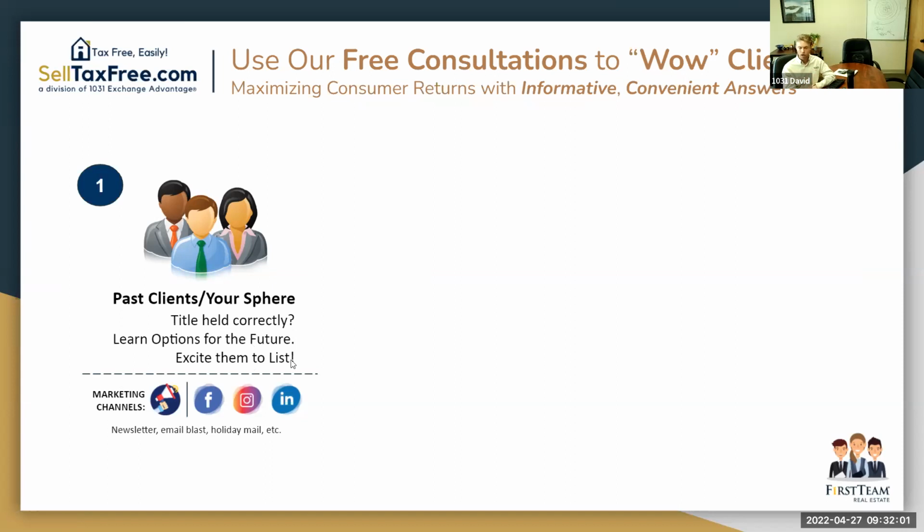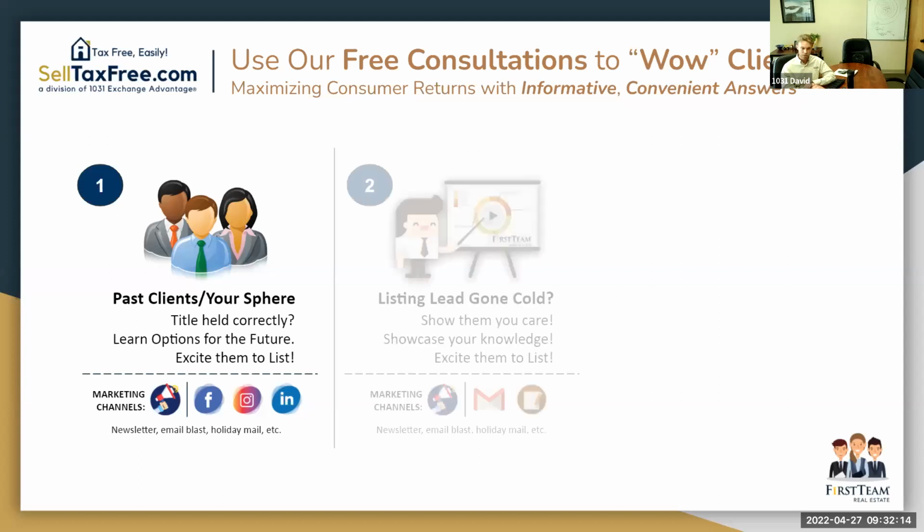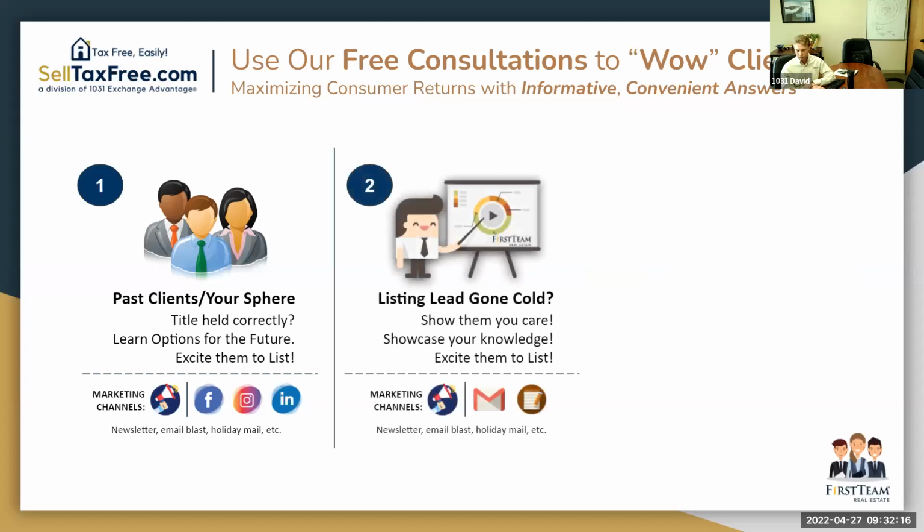Again, if they have a property they're tired of managing, but they want to reposition the equity into something new, we can get them excited to get rid of their problem and take advantage of the tax savings. If you have a listing lead that's gone cold, and it's the type of property that we listed on the previous screen that would qualify for 1031, it's a great way to showcase your knowledge and show the clients that you care, that you're looking out for their bottom line.